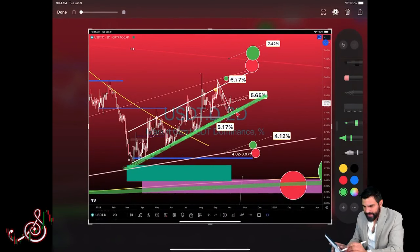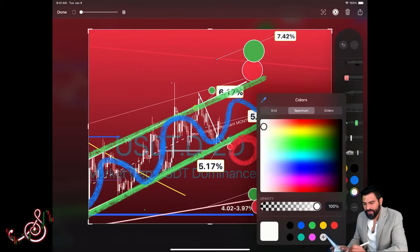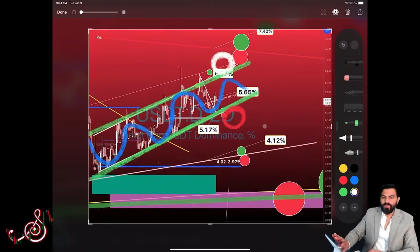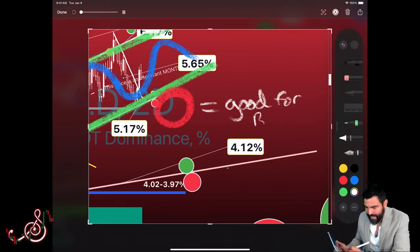So of this oscillation, price is flowing here, right? It's just going here. I know that I'm going to be thinking about weakness for this chart here and bullishness for this chart here. So one of them is going to be good for Bitcoin. It is this one. Okay. This is good for Bitcoin.